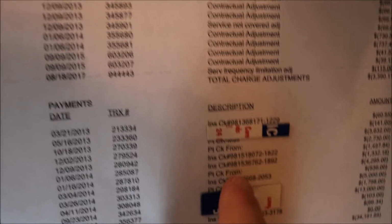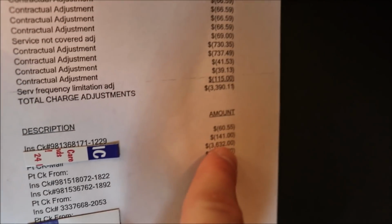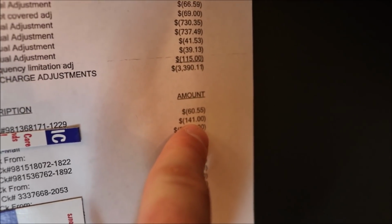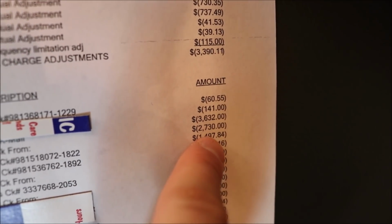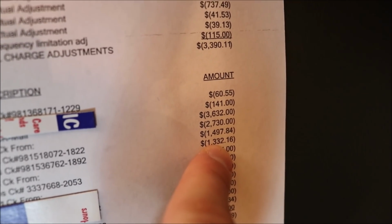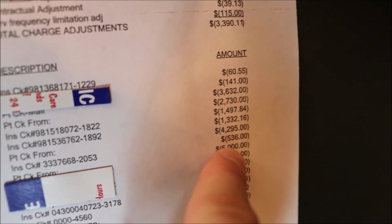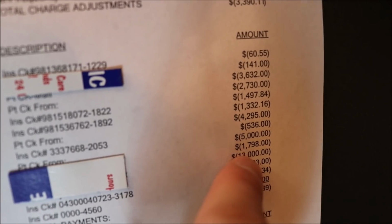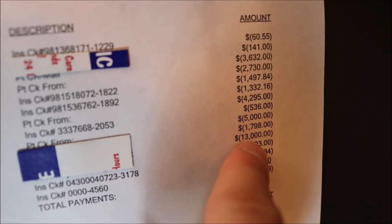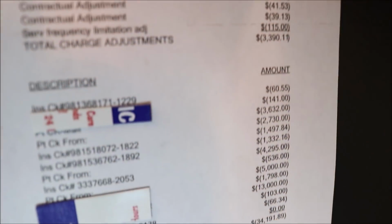So I have this marked off just because these are some check names and stuff. And if you look at some of these amounts, these are just some of the amounts that they were written for. 6171, 36, 30, 3632, 2730, 1000. I mean, look at these numbers. These are checks. And I will never ever, yeah, look at this one, $5,000. I will never ever forget this one right here. Not the 1798, even though that was very memorable too. But this one, $13,000. I will never forget.